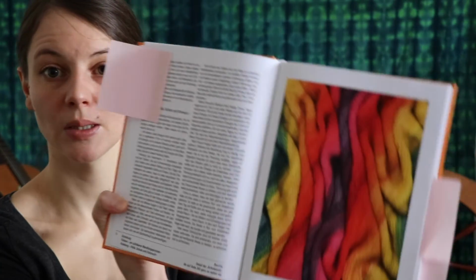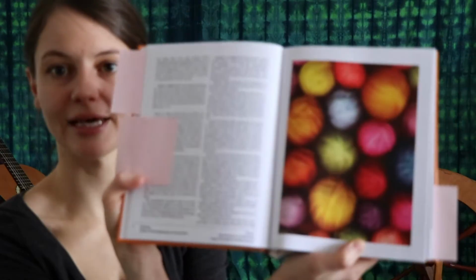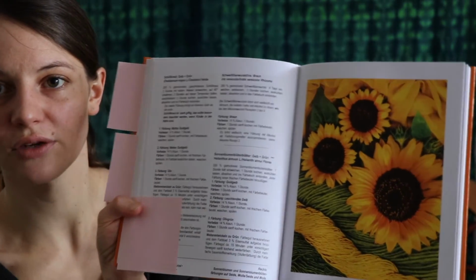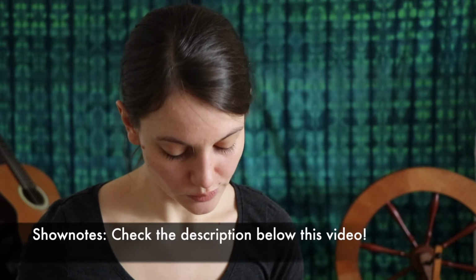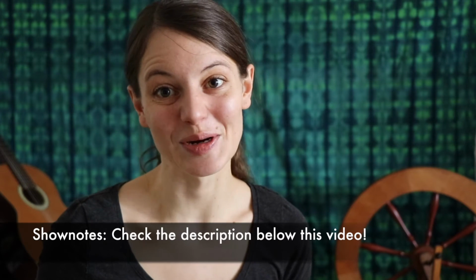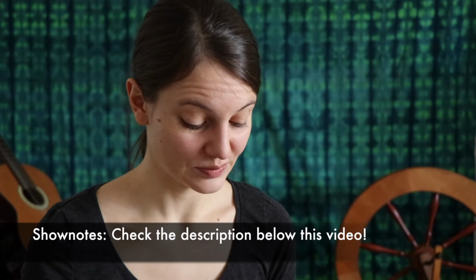I really enjoyed it. It has some beautiful pictures of plant-dyed yarns. It has a good description of the plants, and also the recipes are fairly reasonable. Here are some beautiful sunflowers. There is actually a preview on Google Books of this book. There are some pages you can look at, and there are also some recipes that you can have a look at. I will try to find the link for that to put it into the show notes. So yeah, all in all, I think it is a nice book to get into dyeing, especially if you speak German, because it is in German, and because it has a lot of different plants in it.